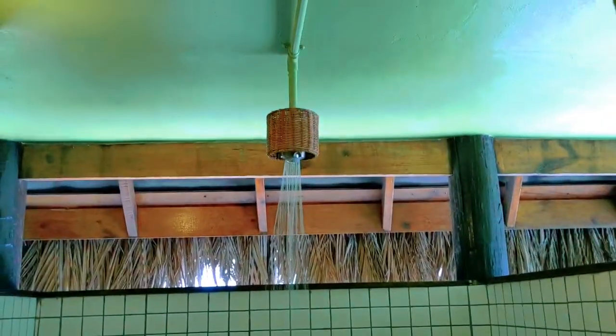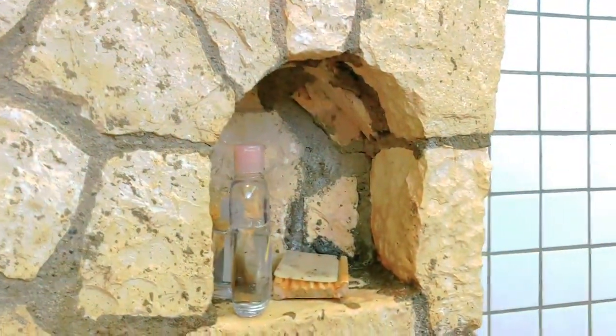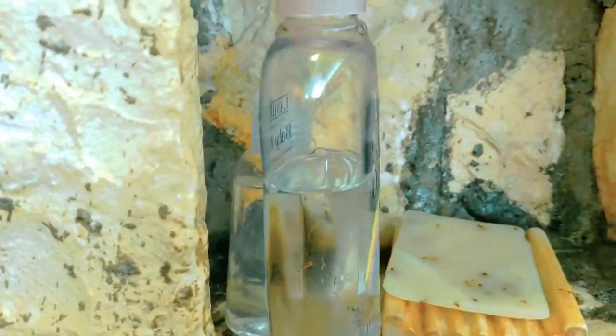But you know, the water looks funny on the camera. But yeah, I am about to indulge. That soap is so nice. That's the best soap. And there's rock here.